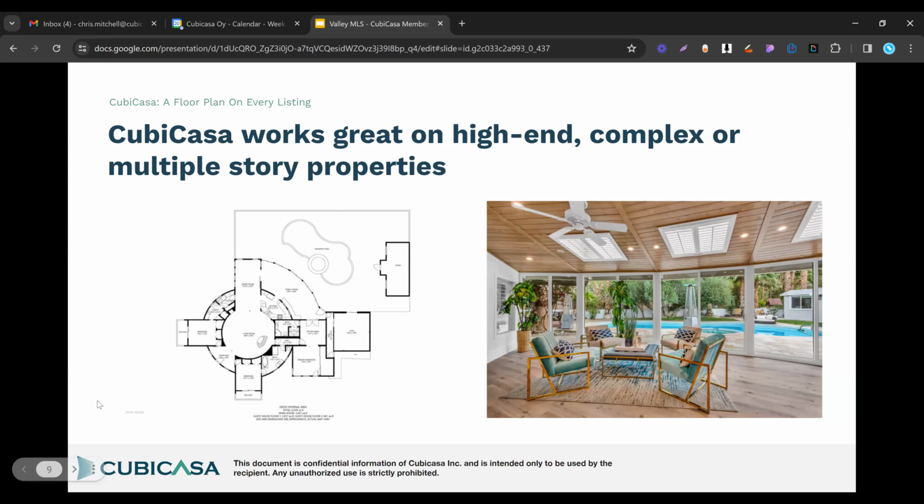CubiCasa works great on simple properties like my house, but it also works equally well on really complex properties. I have a 3,000 square foot house, but it's just a simple box rectangular design. Nothing complex about it. There are no weird angles or curves or anything like that. But this house you see in front of you, I wouldn't even know where to begin to try to measure and sketch that. Even my house, just being a simple box rectangle design, it took me about half a day to do that with measuring and sketching using a laser measure and a piece of paper. And I still had a really ugly looking sketch.